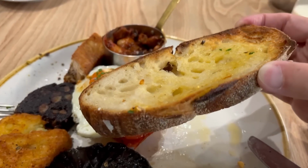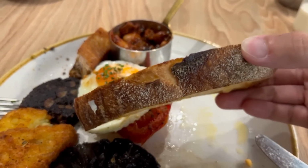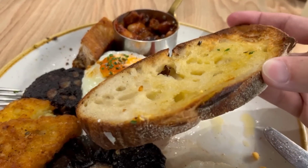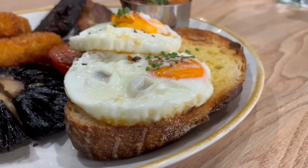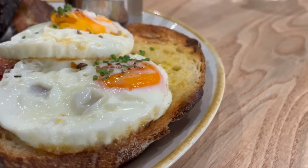On to the sourdough toast. It's a pretty good sized slice you get here. It's already been buttered or drizzled with, I'm guessing, olive oil. Let's try it. It's pretty good. I think the pre-buttering has helped soften up the toast, making it a nice and chewy bite.